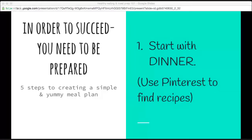Okay, let me screen share. So many screen shares. Okay.